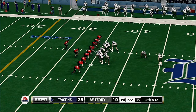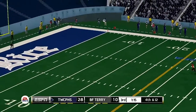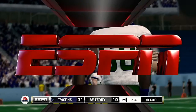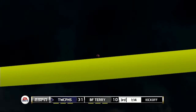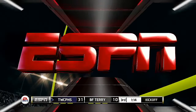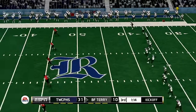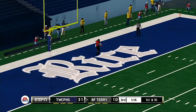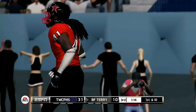Fourth down. They call on the kicker for a long field goal. It has the distance, and he got it. All lined up and ready for the kickoff. And he got all of this one. Great kick. And it goes into the end zone, down for a touchback.